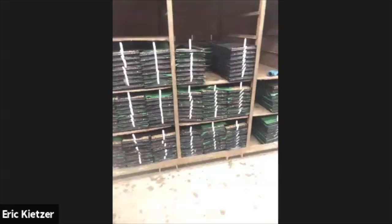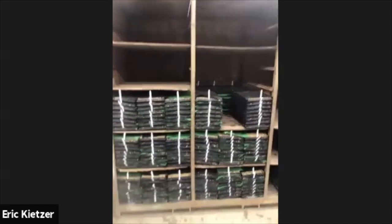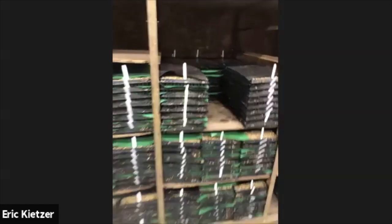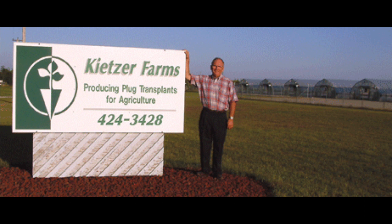Hey, Eric, you made it all the way to your seed room, right? Yeah. Here's what one of our boxes looks like, and they stack it all the way to the top. One of these boxes will hold anywhere between 500 and 1,000 trays, stacked in manageable stacks that people can move around. Once they've been pre-watered, they move into germination, where, for example, we keep them at 72 for 24 hours.